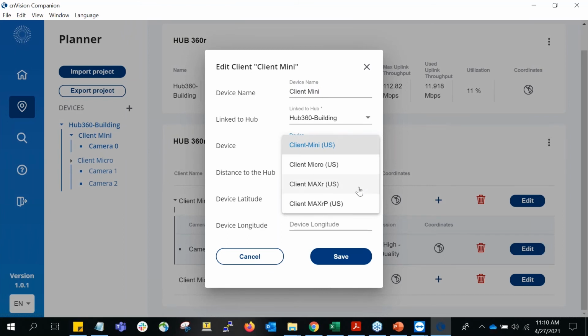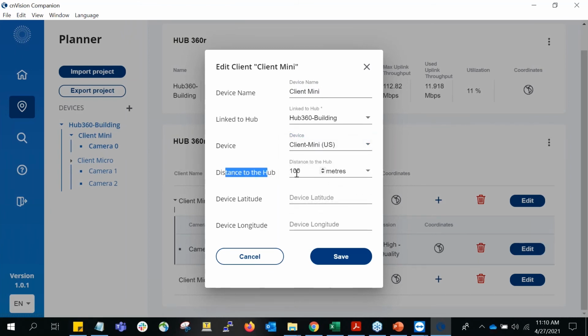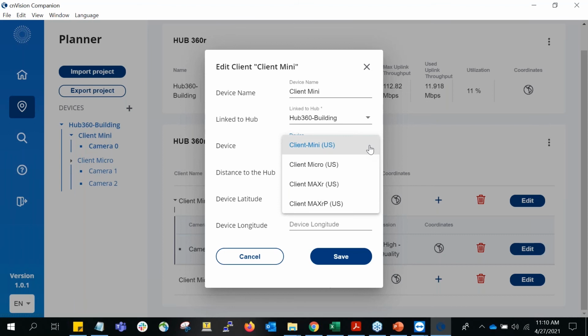He's chosen a device name where it says Client Mini up top. In the device name, Chinmay, if you want to hover over the device name, all the way to the device name, right? Here's where you would say, this is the northwest parking lot, this is the southeast side of the parking lot. This is how you can make this easy. And you can put down the distance to the hub, which he's put down as 100 meters, again device lat long, and then you save it.